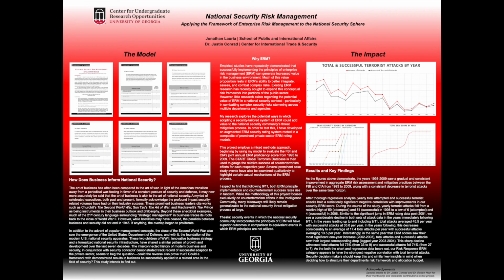Security threats are only going to get more complex as time and technology march on. With these threats multiplying, frameworks like NSRM can help give security practitioners a fighting chance in securing tomorrow.